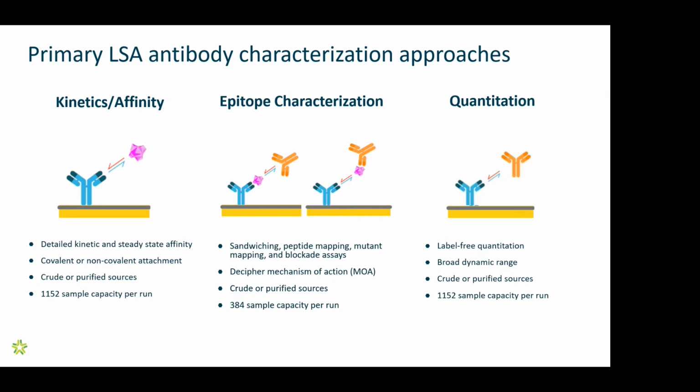And then the last assay is quantitation, where we would take material, most commonly from crude sources, and screen them and understand titer levels. And this often is a front end to kinetics or epitope characterization, where there is crude material and we're just trying to understand what expression levels are like and how to optimize assays subsequent to that. And again, this can screen 1,152 supernatants, for example, in a single run.